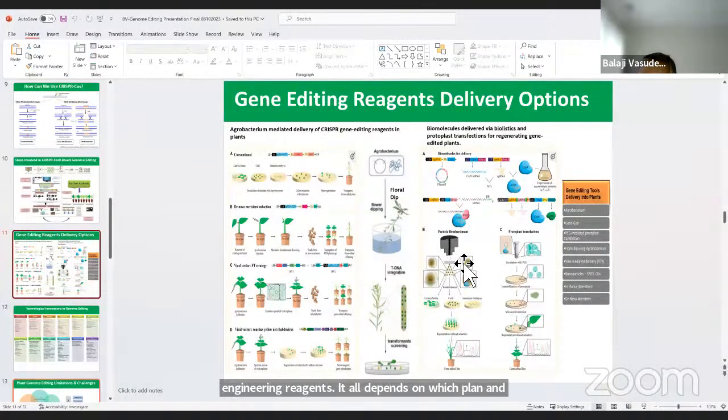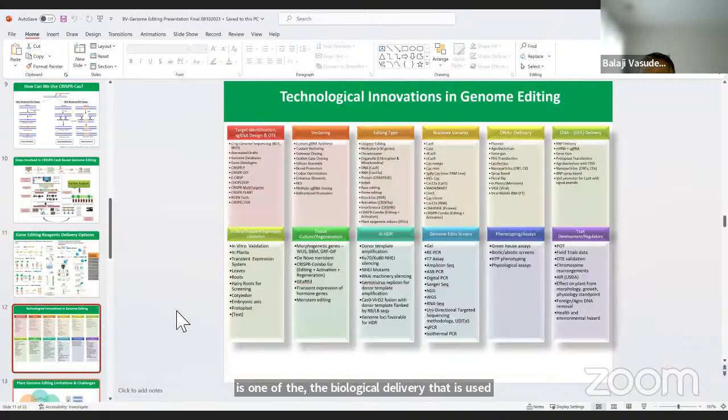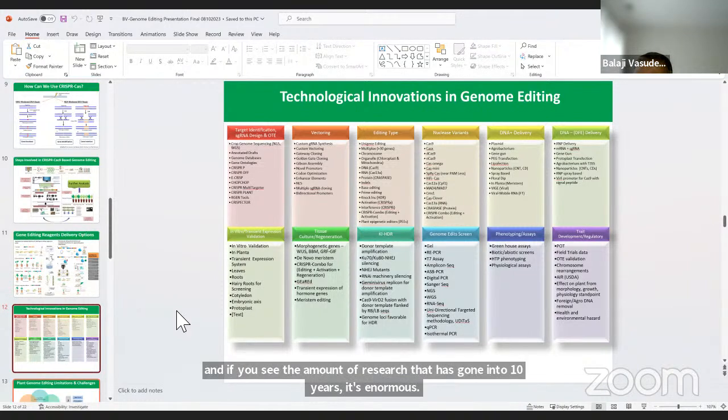But the most widely adopted and most inexpensive way is through Agrobacterium, which is a biological delivery method that has been used for about 30, 40 years to develop genetically modified plants and now gene-edited plants. And it's been 10 years since CRISPR was discovered. If you see the amount of research that has gone into these 10 years, it's enormous and mind-boggling.